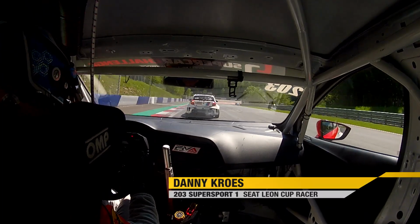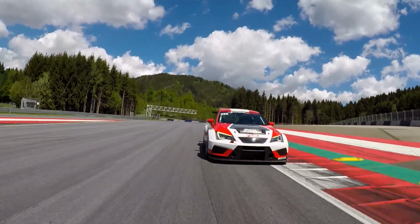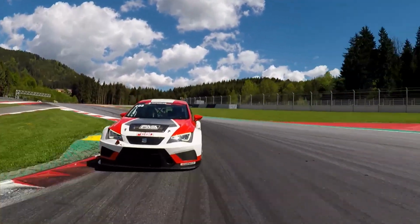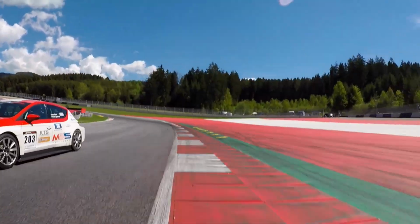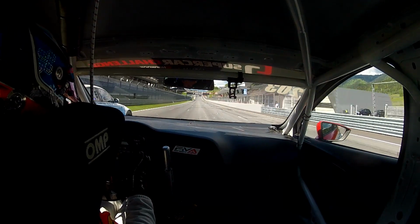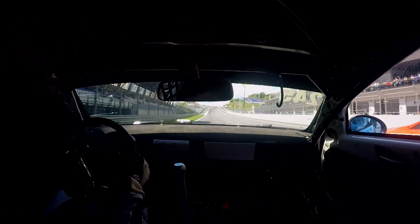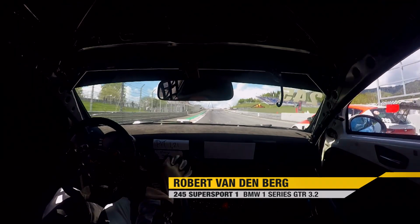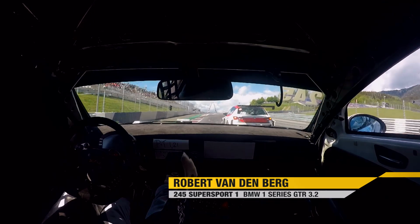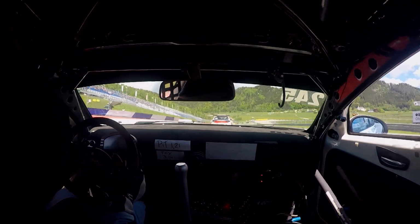On board with 203, this is Danny Kroos, his Seat Leon Cup racer, and he is behind Robert Vandenberg. Costa Canaroglu with the lead at this stage in the Ginetta. Vandenberg drifts out a little wide. Danny Kroos, pole position for the 2 races, taking over from Priscilla Spellman now, working his way back up through the order after that unfortunate loss of time. And he makes it by Robert Vandenberg with no major dramas.